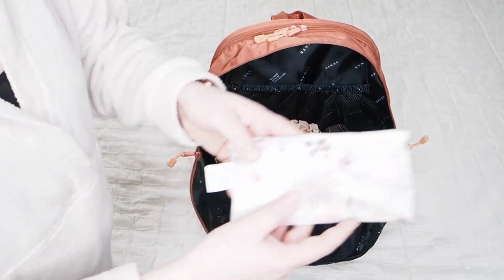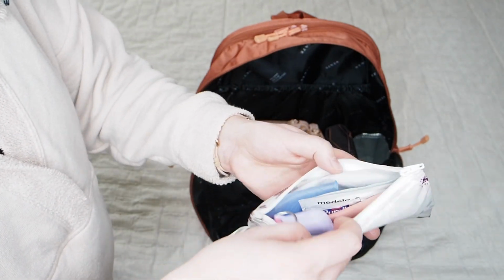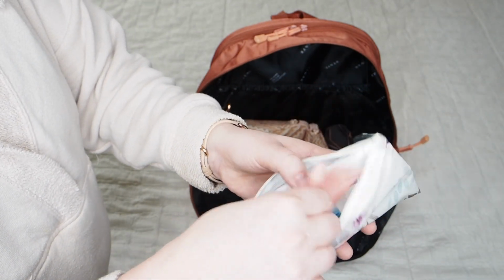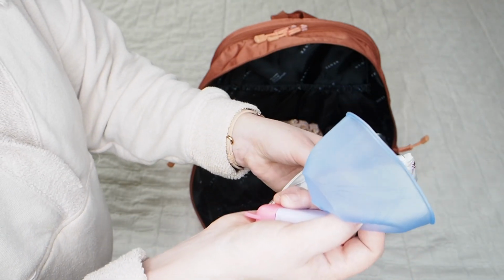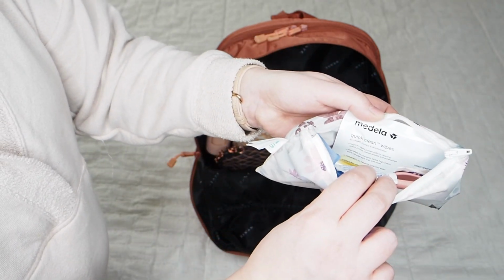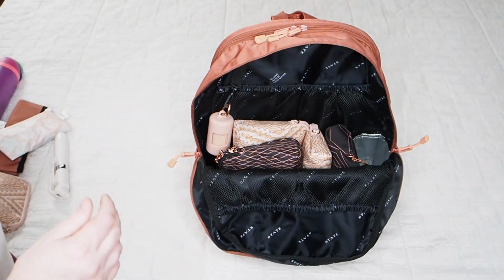Then the next kit is my restaurant kit, and this has gotten smaller as my baby has gotten older, but I do still like to have these things. So I have a little straw. I have some utensils, and these are from the dollar spot in Target. I have a straw topper for any adult glasses that I want to put a top on and then poke the straw through. And then I just have some Medela Quick Clean wipes there so that I can wipe everything down before I put it back into this little bag.